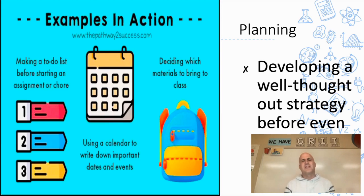Just the simple act of deciding what materials you need to bring to class. How many students come to your class without a pencil or something to write with? I mean, the most basic of tools. And they've not planned ahead. They have 7 books in their book bag, but no pencil. And so they need to do a better job of planning what is needed for your typical class day.